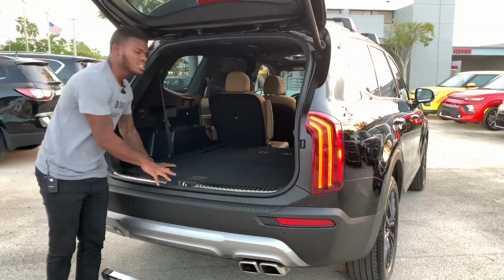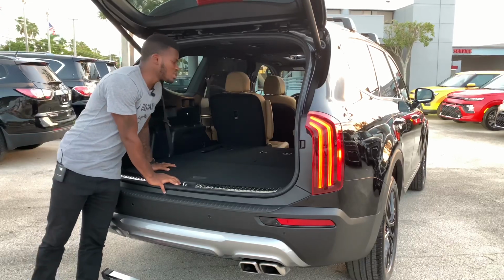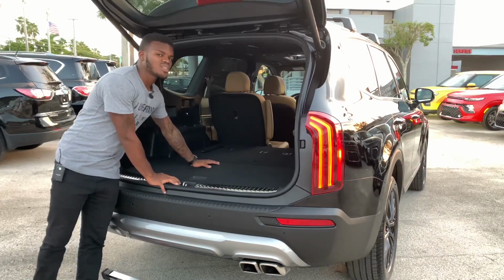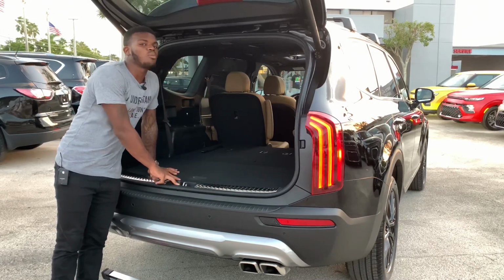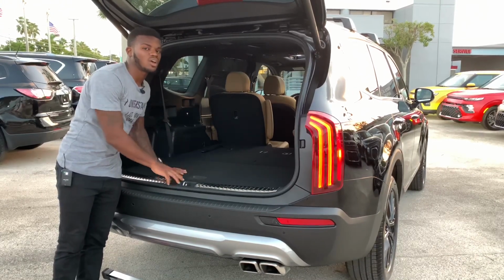With all seats folded up, you guys get about 21 cubic feet of space. With the second row folded down, it's going to be 46 cubic feet of space. And with all seats folded down, 87 cubic feet of space. But you guys can get more space in the Honda Pilot and also in the Chevy Traverse.